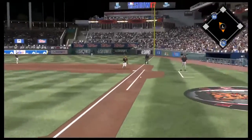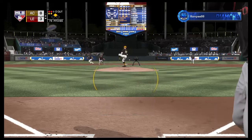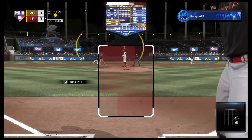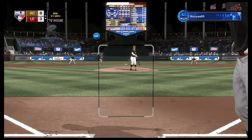Little dribbler down the line. That's a foul ball. He's set. Here's the 2-2. Now a changeup locks him up as he looks at strike 3 called. 1 away. Into the box now, Carlos Beltran. He was retired via the ground ball last time up.